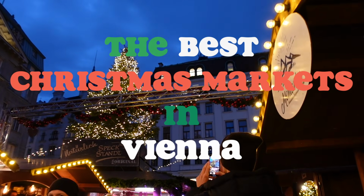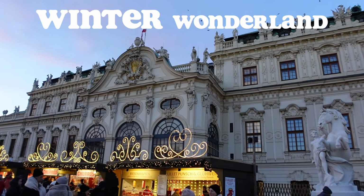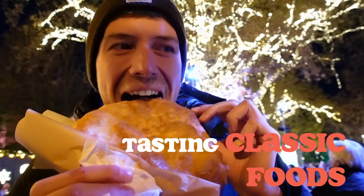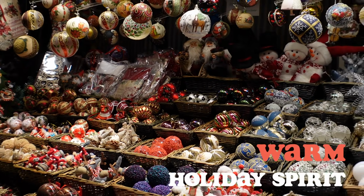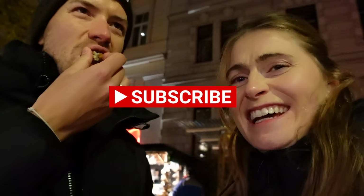Vienna has been long known for its Christmas markets. The whole city transforms into a winter wonderland in the festive season. We'll be visiting 7 different Christmas markets and finding the best ones. We'll be tasting classic foods at each one and seeing what all the fuss is about. These markets are a testament to the city's rich cultural heritage and warm holiday spirit. This is What's Next with Maya and Danny. Join us as we show you the magic and nostalgia of these Christmas markets.